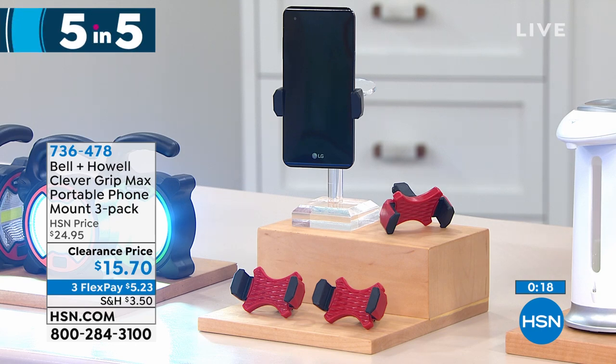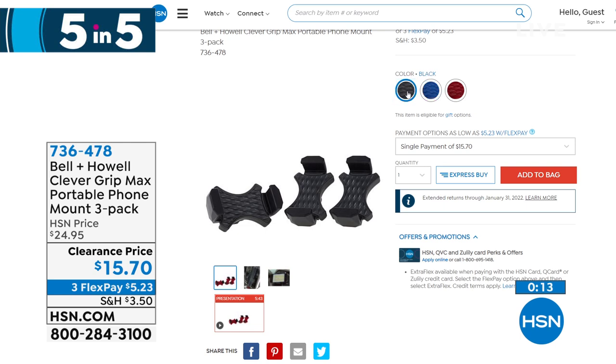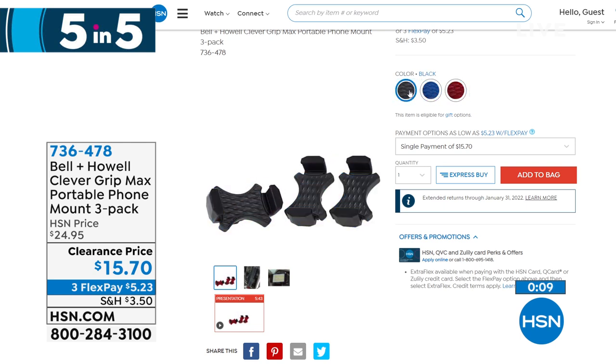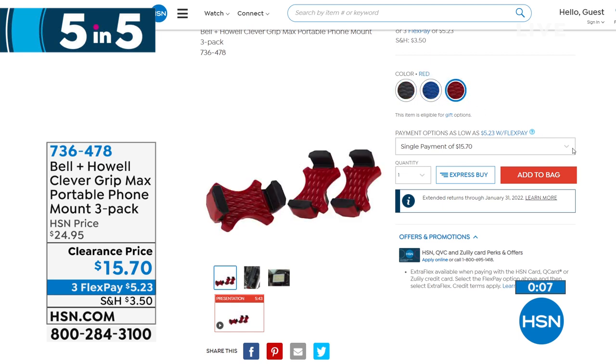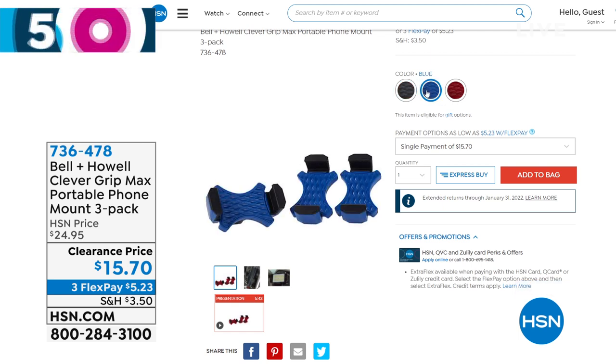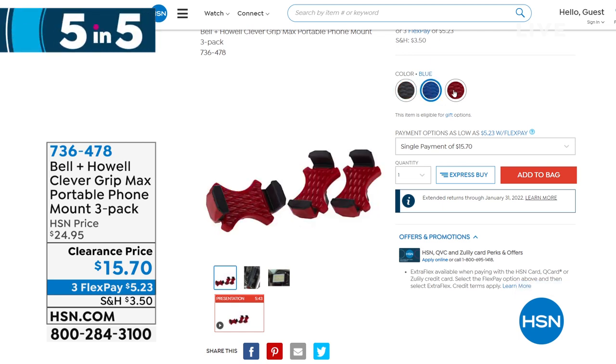Not to mention the fact that if you wanted to use it as a phone stand, you absolutely could, just by putting a room key or a credit card in the back of this guy. Plus, these travel really well. So, if you're back into traveling now and you're renting cars, don't rent the GPS for them. Use your phone and use your Clever Grip to hold that phone in place. We got three colors to choose from. You can get black, you can get gray, or you can get red, and you get all three.